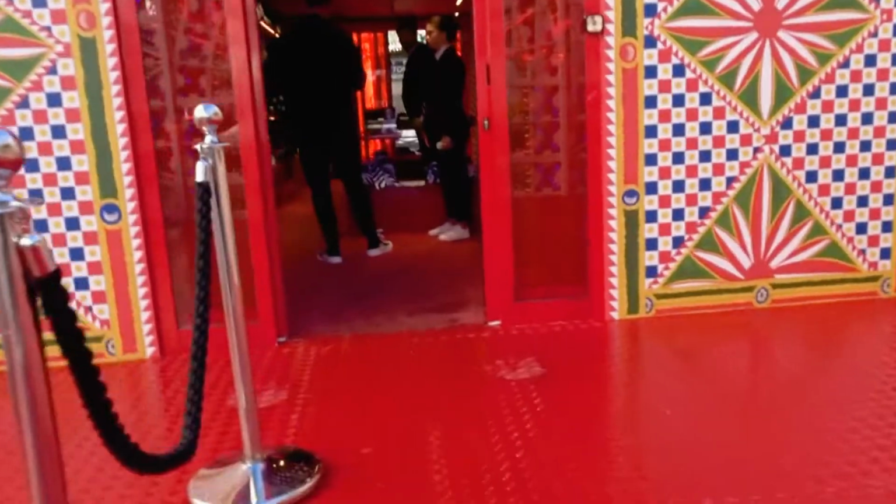Looks a bit intimidating to go in, but I'm going to. I'm just gonna brave it and go in.